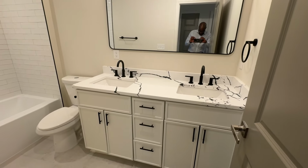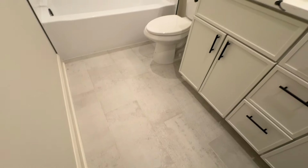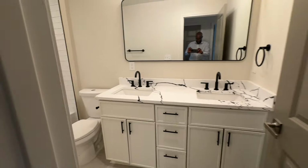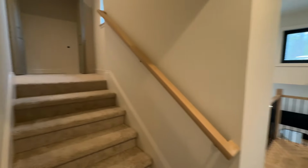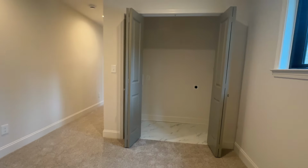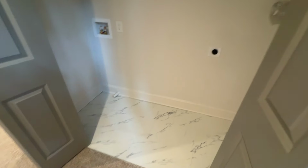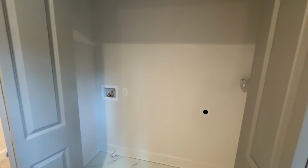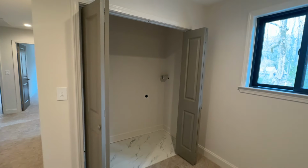Here is your bathroom. So they went a little bit different with the tile in here. It still matches, but you don't have the hexagonal tile. Same vanity, quartz countertop though. And then up these few steps, you have another 3 bedrooms. Here's your laundry room. So this is one drawback that I would have, especially if I'm gonna be using a primary bedroom, to come all the way up here to use the laundry room. It is kind of a hassle.